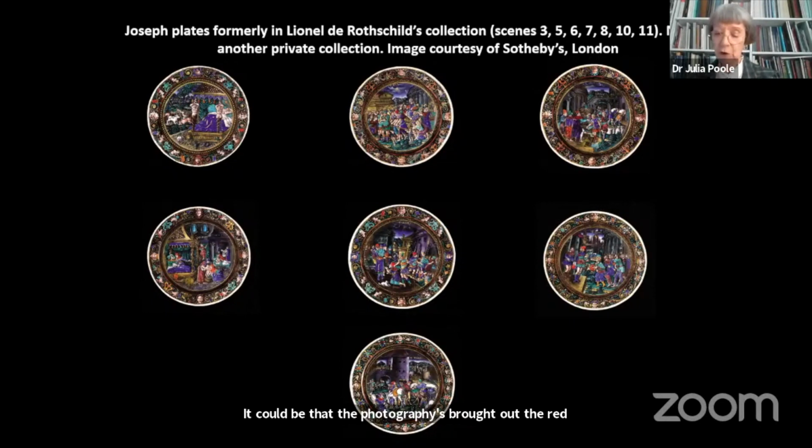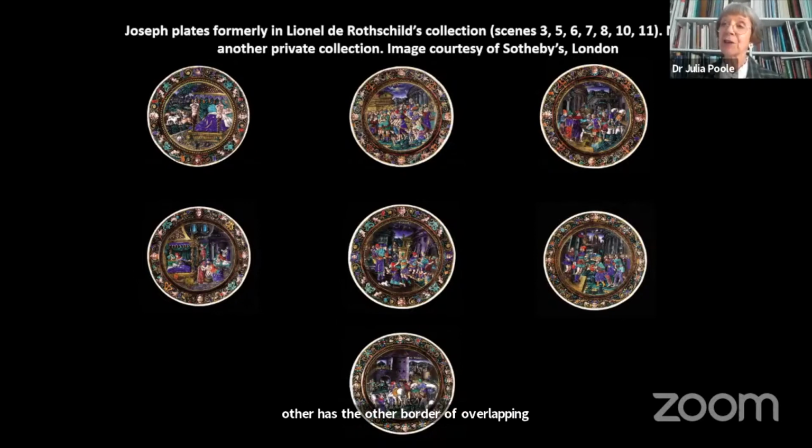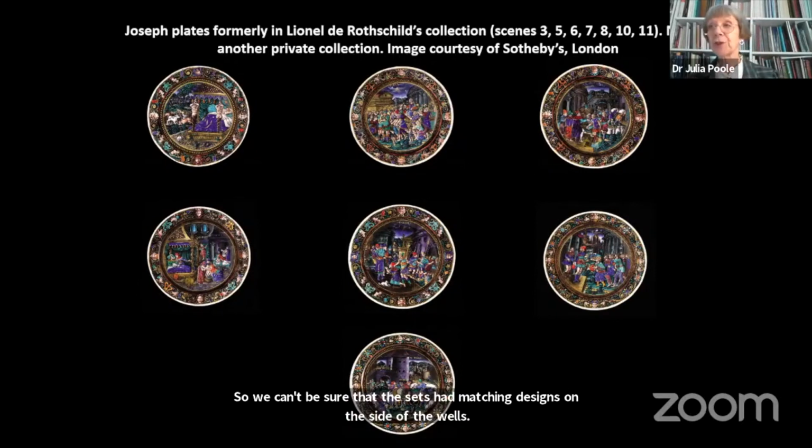And fourthly, we can look at very small details in the plates, like where the artist did the figures and the border patterns, and try and match them up in that way. On the Louvre's pieces, all 6 have the same pattern on the side of the well, whereas on this group here, some of them have scrolling foliage or arabesques, and the other has the other border of overlapping slanting S's. So we can't be sure that the sets had matching designs on the side of the wells. And in fact, it could be that these plates come from 2 sets.